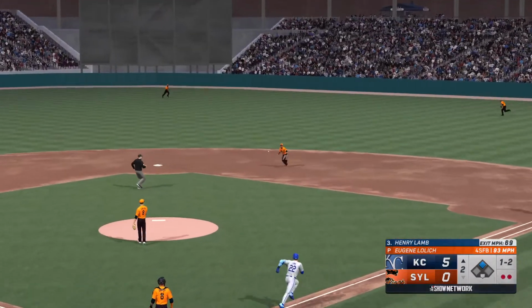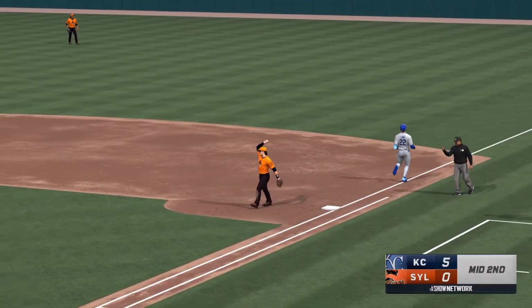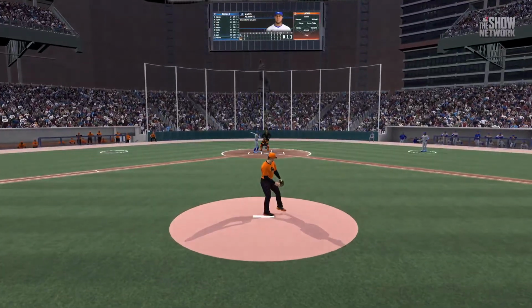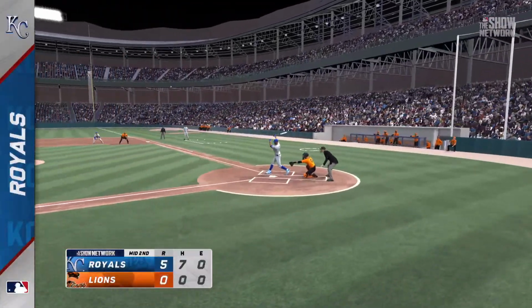Swing, and this one's bounced on the ground. Handles, throws to first. Out, number 3. 2-run shot for the Royals this inning. And the lead is now 5-0. This is an AL Central showdown right here on MLB The Show.